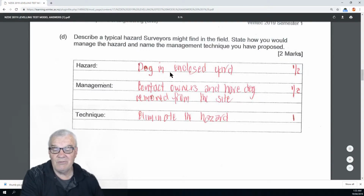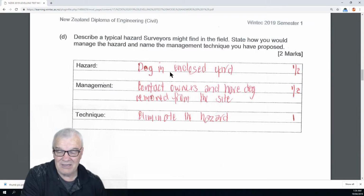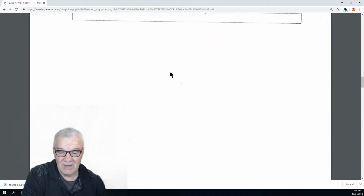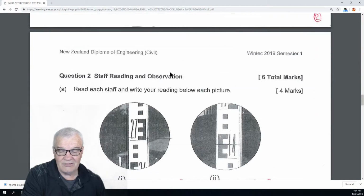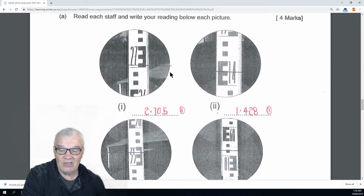There's degrees of minimisation there as well, depending how well you tie the dog up. Right. These readings, to the nearest plus or minus 2 mils on those generally, as a general rule. So that was pretty good.